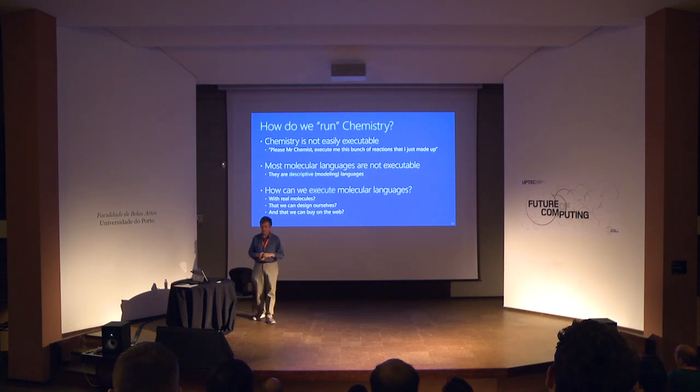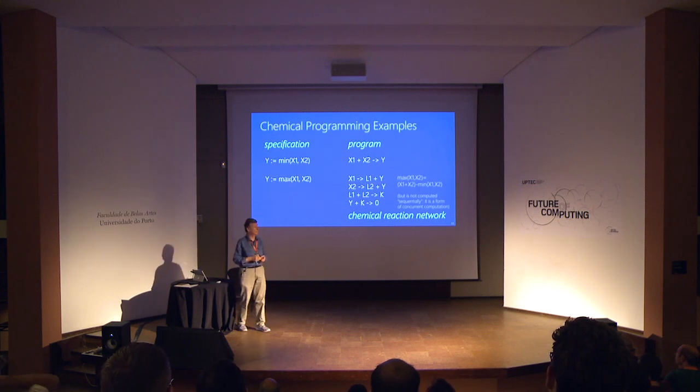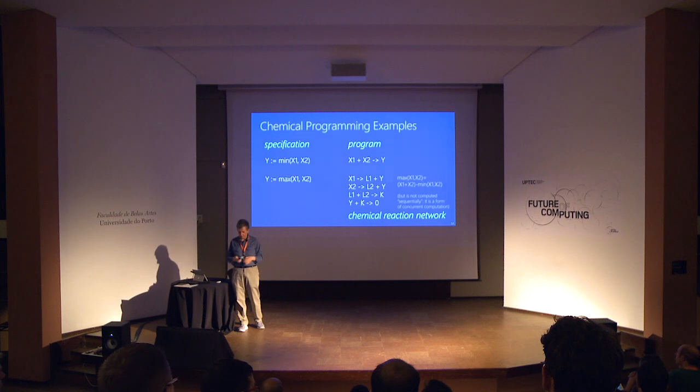Now, chemistry is not easily executable. I cannot go to a chemist and tell him, oh, I have this program here, can you please run it for me? And he will say, well, where the hell do I go find these molecules in nature that have these exact properties and react in exactly this way? There is no reason why they should exist, because I made up these reactions, not knowing what X1 or X2 might be. They have no connection to nature or chemistry. And so the chemist says, I don't know where to find them.